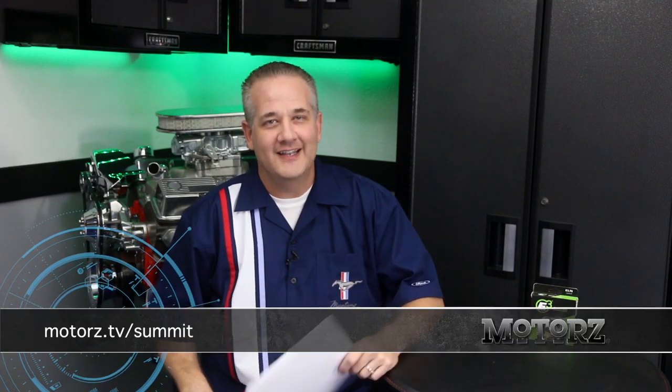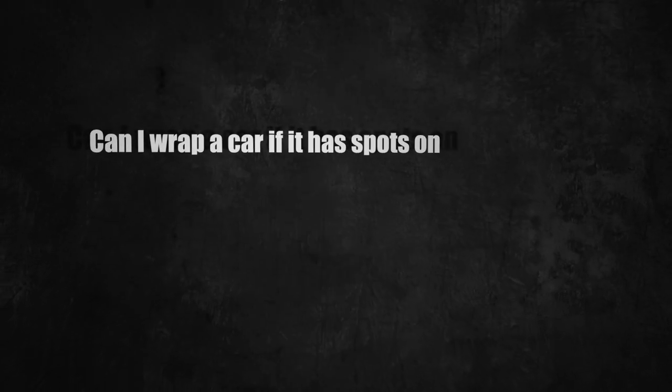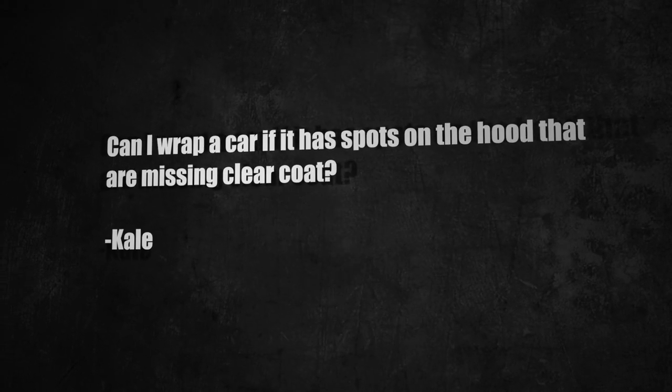Now, Caleb writes in and he says, "Could I wrap a car if it has spots on the hood that are missing clear coat?" Well, Caleb, that's a great question, since in this episode we feature the wrap of my F-150 by Troy Downey at Ape Wraps. Now, I asked Troy that exact same question he asked me, and here's what he said.